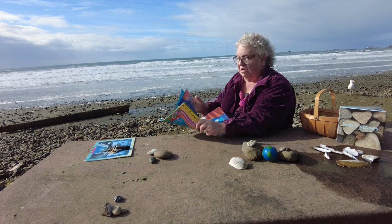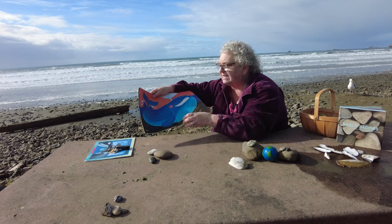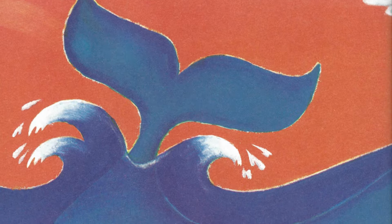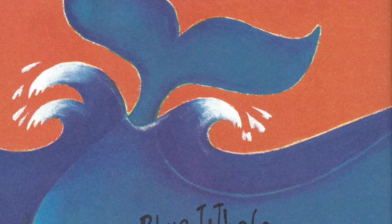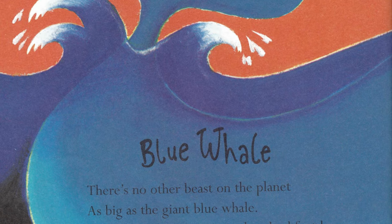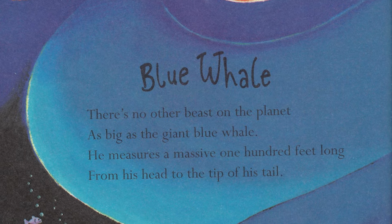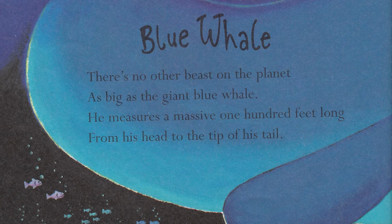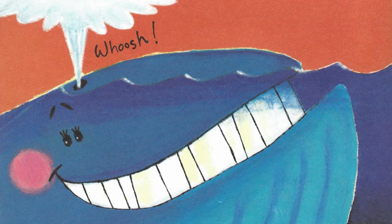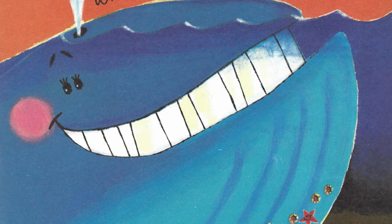Here's our last one. The blue whale. We saved the biggest for the last. There's no other beast on the planet of our great big Earth like this. No other beast as big as the giant blue whale. It measures a massive 100 feet long. That's like 3 classrooms long. I can't believe it. From the very top of his head to the tip of his tail.